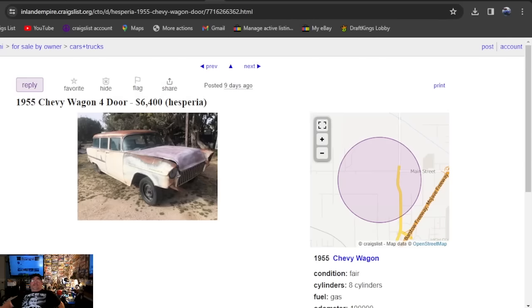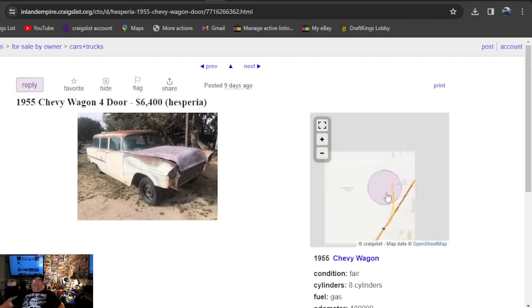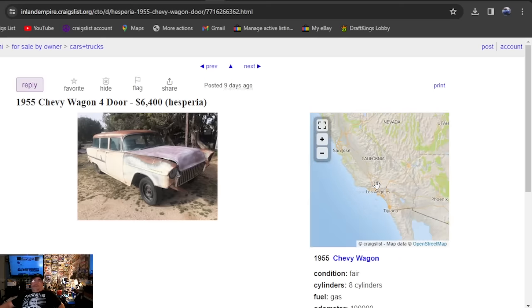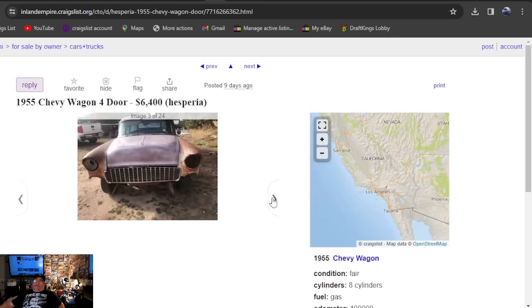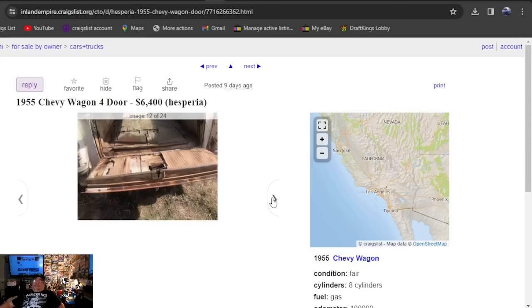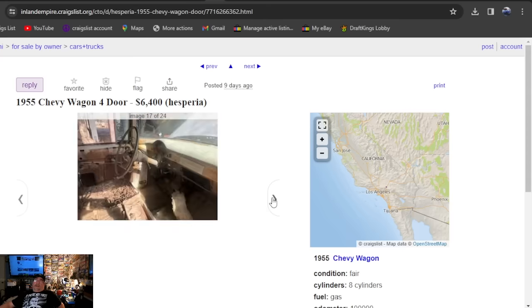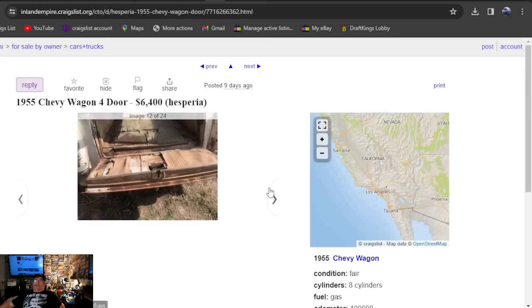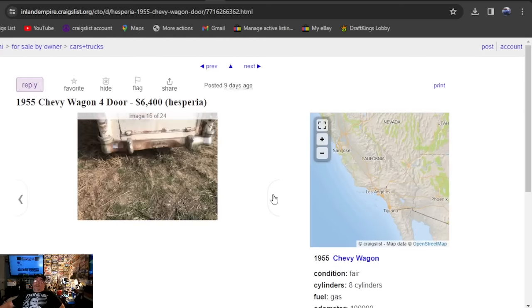So it's going to be our first Craigslist ad. 1955 Chevy Wagon four-door, $6,400. Going to be in California. Got a couple photos of it on here. Looks like it's somewhat all together, and I like that. I like them together more than I like them in boxes. It's a 265 three-speed on the column. I love the drivetrain. It's apparently still in it, too. So, cool car.